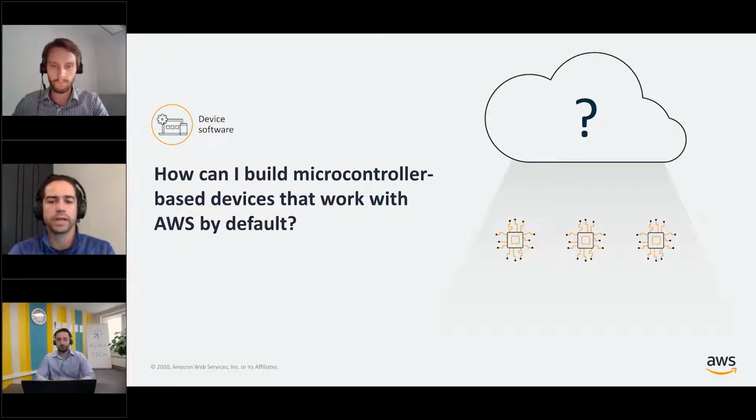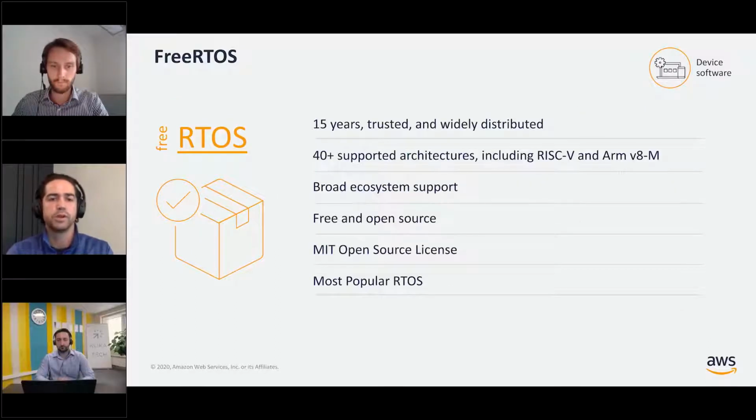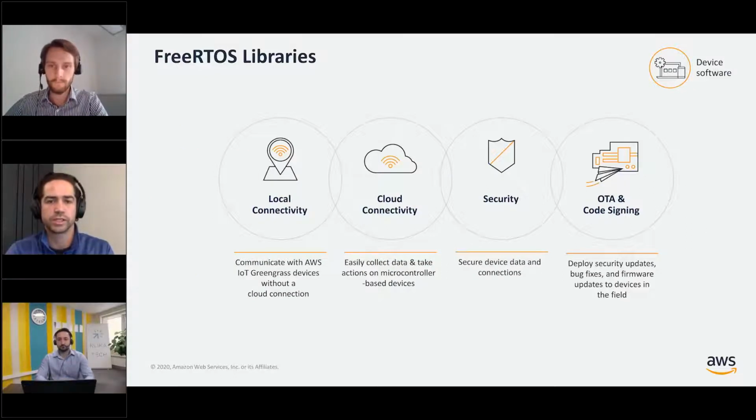So now we'll take a look at how we can connect microcontroller-based devices directly to the cloud and our AWS IoT services. So we have partnered with the FreeRTOS community. FreeRTOS is a trusted and open source real-time operating system that's used in many applications all around the world. And we have actually developed a number of FreeRTOS libraries that provide secure connectivity to our AWS IoT services. So this includes local connectivity if you want to connect microcontrollers to edge gateways that are running AWS IoT Greengrass, cloud connectivity if you want to connect microcontrollers directly to the AWS cloud, to AWS IoT Core, for example. Security is built in. TLS 1.2 is used for all communication. And there is OTA and code signing capabilities that are packaged within these FreeRTOS libraries.